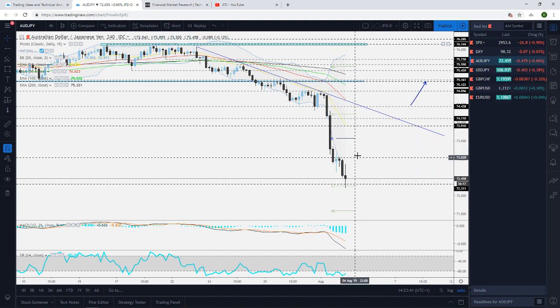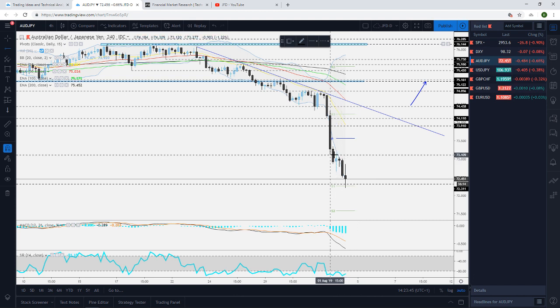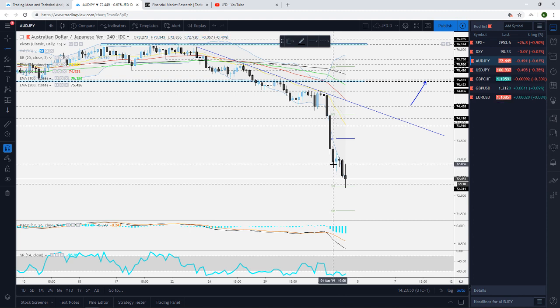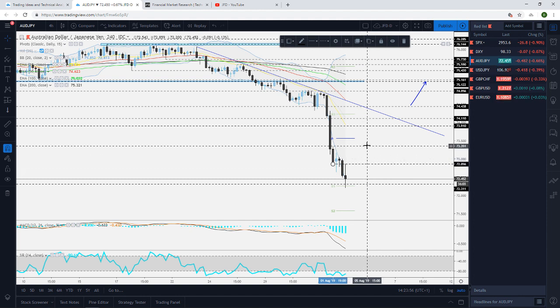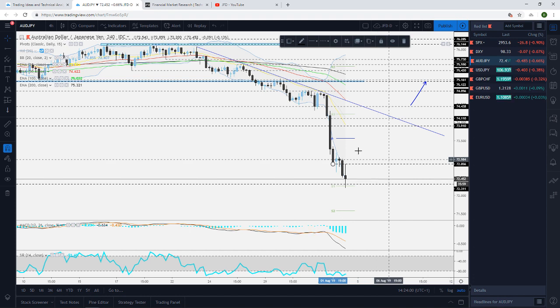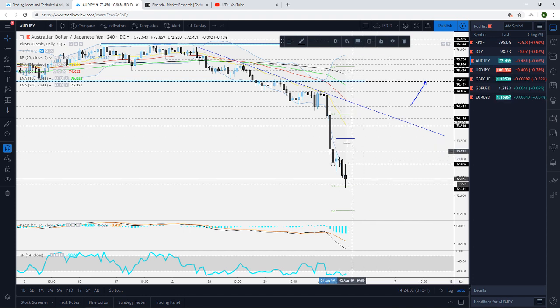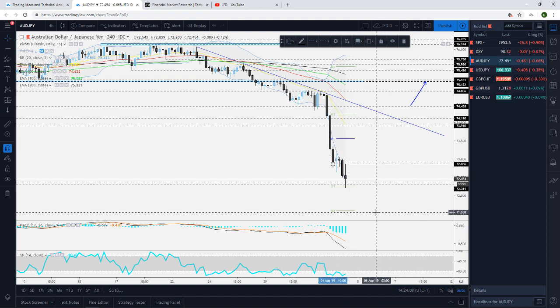In terms of the upside, what you could do here is maybe keep an eye on some of these levels here, maybe one of which could be this one right here near the 72.85. A nice good push above it could potentially lead the pair towards a bit of correction here to the upside. But even then, still be very careful, have your stop loss in place, because this could reverse at any point to the downside.